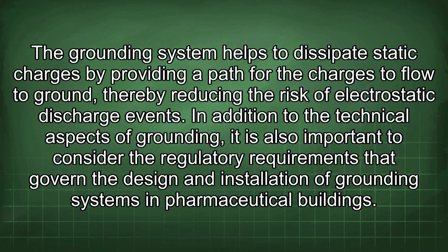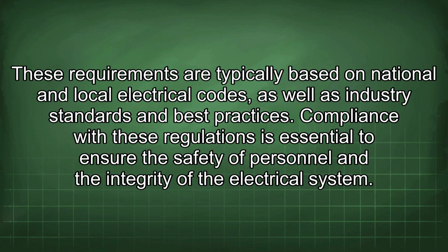The grounding system helps to dissipate static charges by providing a path for the charges to flow to ground, thereby reducing the risk of electrostatic discharge events. In addition to the technical aspects of grounding, it is also important to consider the regulatory requirements that govern the design and installation of grounding systems in pharmaceutical buildings. These requirements are typically based on national and local electrical codes, as well as industry standards and best practices. Compliance with these regulations is essential to ensure the safety of personnel and the integrity of the electrical system.